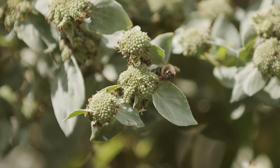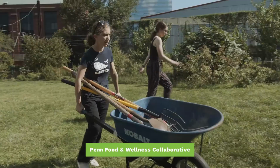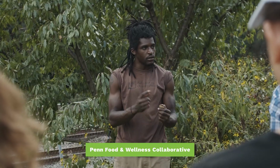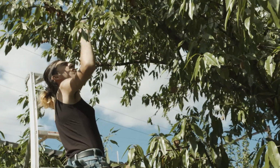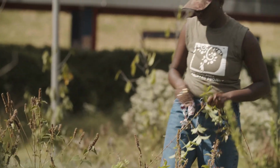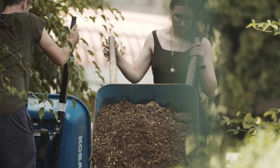On and off the farm, the Penn Food and Wellness Collaborative supports programming that includes internships, workshops, volunteer opportunities, and more. It's just one of the many ways Penn students, staff, and faculty can get involved, while also getting their hands dirty.